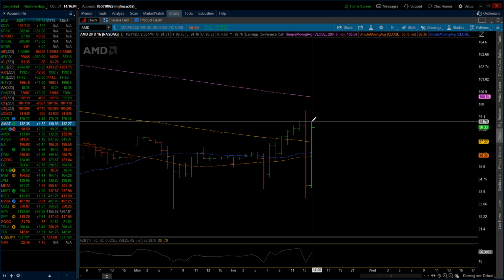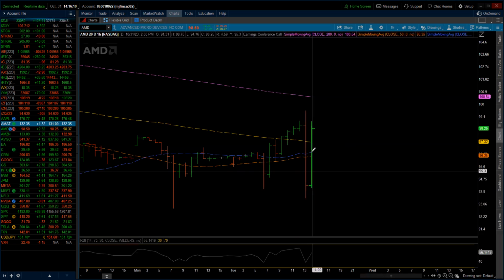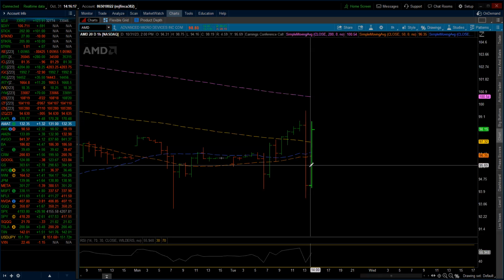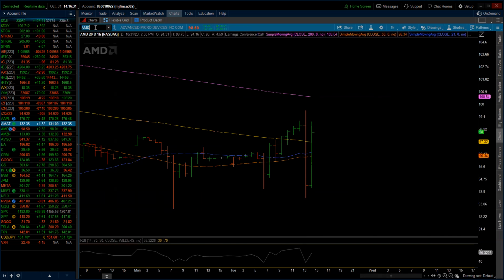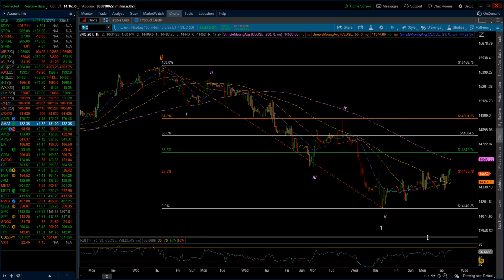Stock closed up 2.32 at 98.50. Then it traded all the way down to 93.50. Now it's traded all the way back up to 98.75, and now it's sinking back down again. Very strange, but that's why the NASDAQ really slid in that extra hour that they give for funds and everybody else to come in and do their thing. So a lot to unpack today, right?